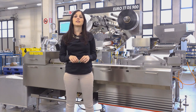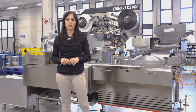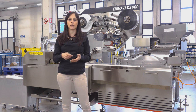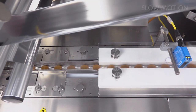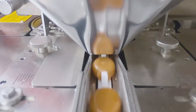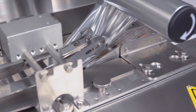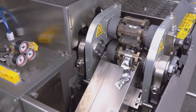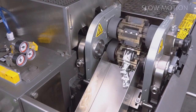The top achievable speeds depend on several factors, not only on the mechanical capability of the machine. For example, films, dimension of the product, and product nature can have a big impact on achievable speed. In this case, with the Euro77 DS900, if we have round, regular shape hard candies, we can reach up to 2000 pieces per minute. If we have lollipops, we can reach 600 ppm. If we have jellies, we can reach between 900 and 1000 pieces per minute. With gum pellets, we can reach 900-1000 BPM, equal to 2000 pieces per minute.